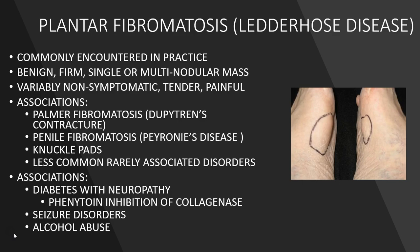These fibromas are generally benign. They are firm to palpation. As you know, they may be single or multiple in presentation. They may be symptomatic or non-symptomatic. Usually they are minimally symptomatic, at least initially. Some progress to become increasingly tender, and some do become painful.